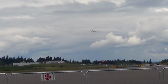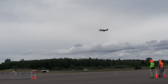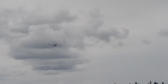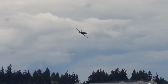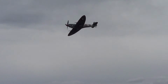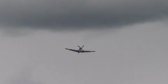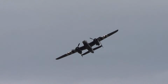First up, the P-51B Mustang. The Spitfire today is none other than Mr. John Sessions, the founder of... John got the itch for a little more stick and rudder, and that started his interest in warbird flying.